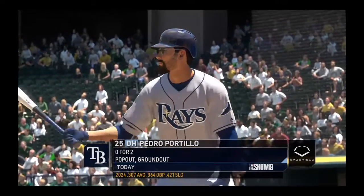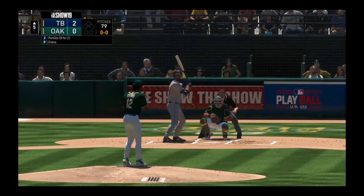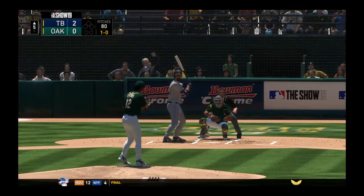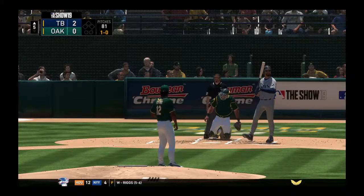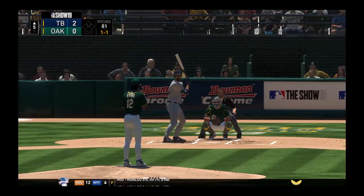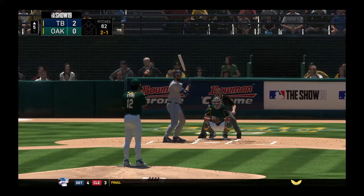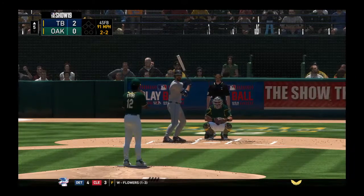To the plate now for the Rays is the DH, Pedro Portillo. He'll start things out as we begin the fifth. Ready to deliver. Here's the first pitch. In tight here with the first pitch fastball that's 1-0. A ball and a strike now. And he just misses inside with the fastball there. And it's 2 balls and 2 strikes now.